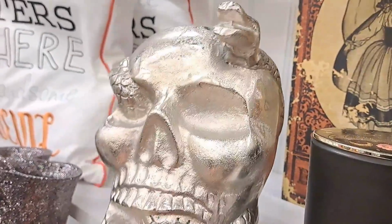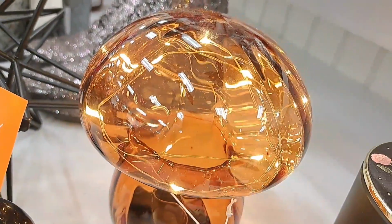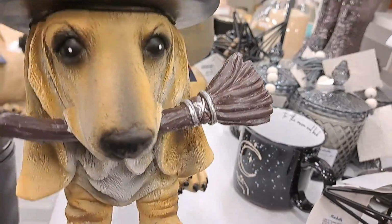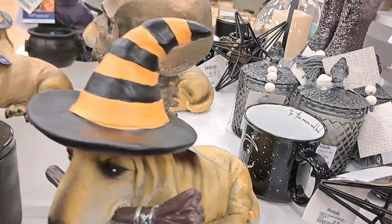I think we've already seen this one, have we? Yeah, he's saying we have. And then this I really loved, guys. $12.99. Is it supposed to be a mushroom? I don't know. It's an amber glass color. Beautiful. And these items I think are repeat items from last year.